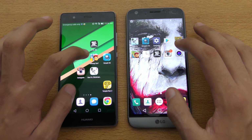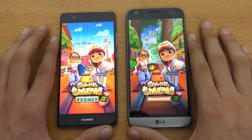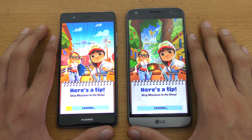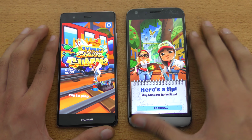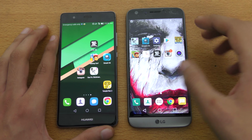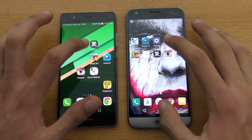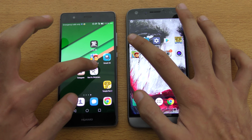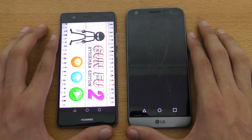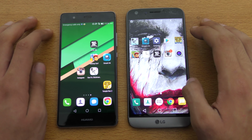So next off will be Subway Surfers. Here we go. And you can see Huawei P9 really fast. So far P9 is winning everything. We do have the Gun Fu 2 game. Here we go. Again, faster on the P9, no doubt about that.